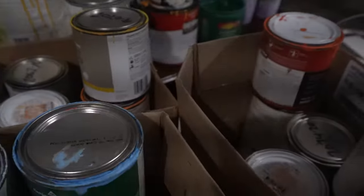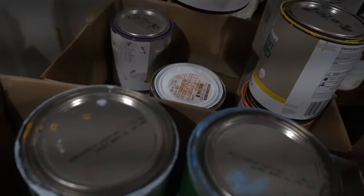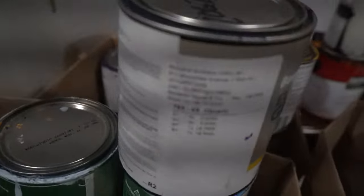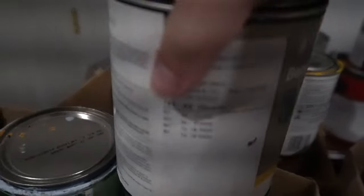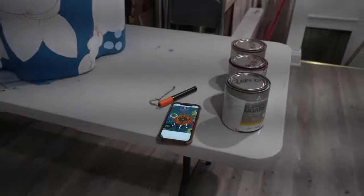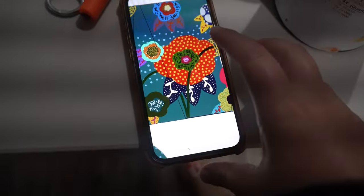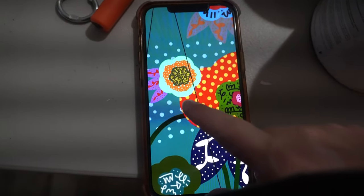These are like all of my paints. This looks like it might be the midnight blue. Midnight Navy. Let's see here. What does it say? Yep, Midnight Navy. So that's for that. And then this one, it's like a light blue.